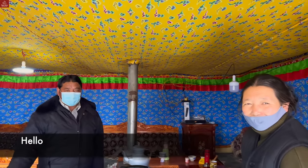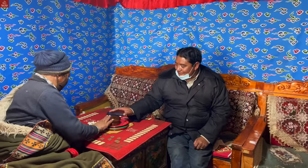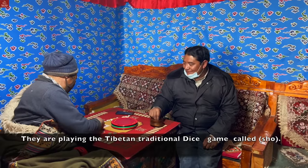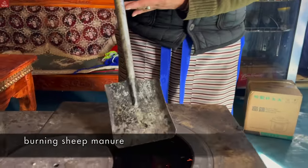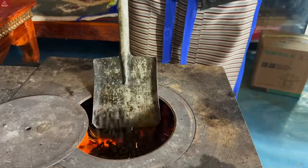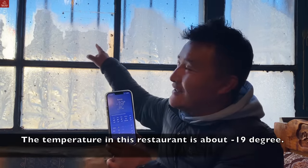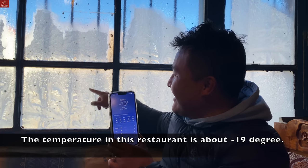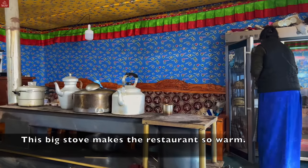Come, sir. Yes, sir. Tashi Delek. Oh, that's sheep poo. You see, the temperature now in the restaurant is minus 19. And everything here is frozen, the windows. But see, this big stove makes the whole restaurant really, really warm.